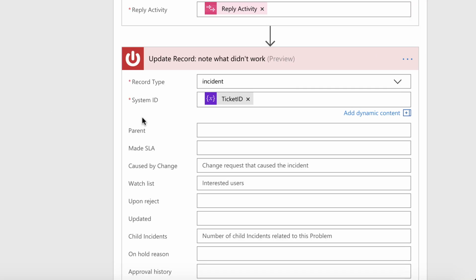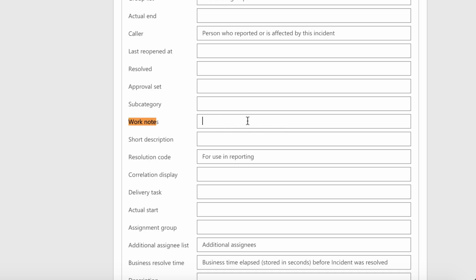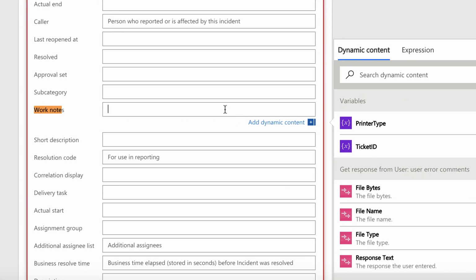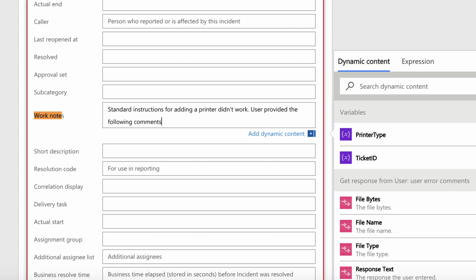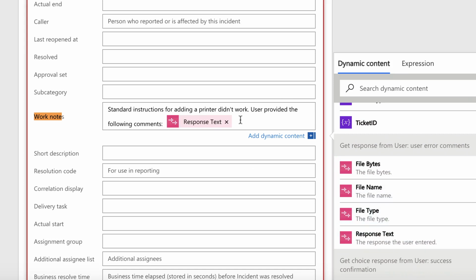Okay, so there are no real requirements here, but I am going to search out work notes. Okay, actually not that one, it is just work notes. And I'm going to put in here, this is effectively, hey, this is what we tried. So in here it's going to say standard instructions for adding a printer didn't work. User provided the following comments. And we're going to pull the response text from the user error comments. So now whatever the person said is going to get uploaded directly into ServiceNow, and now there is some contextual information about the user and about the user's experience directly in ServiceNow without having to do anything else special.